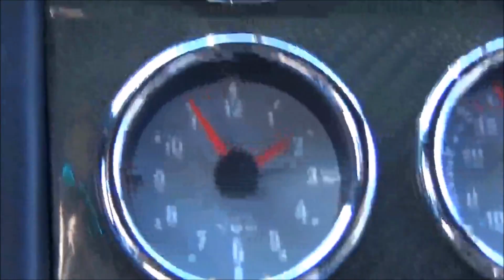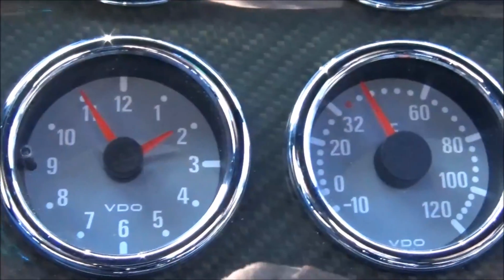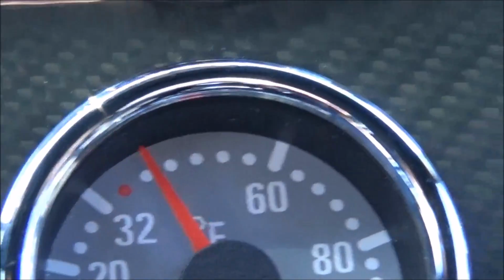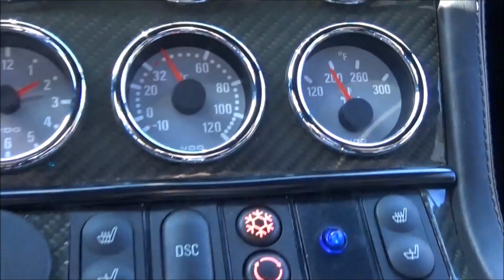You see the time is not the right time right now, just because daylight saving time is over and I haven't adjusted it. You just stick a screwdriver in there and fix it. It's about 40 degrees today, give or take, and that's what this is showing. And then you have your temperature there. It's got heated seats, air conditioning.